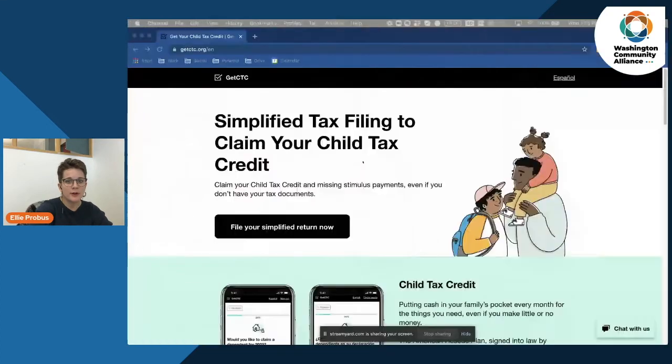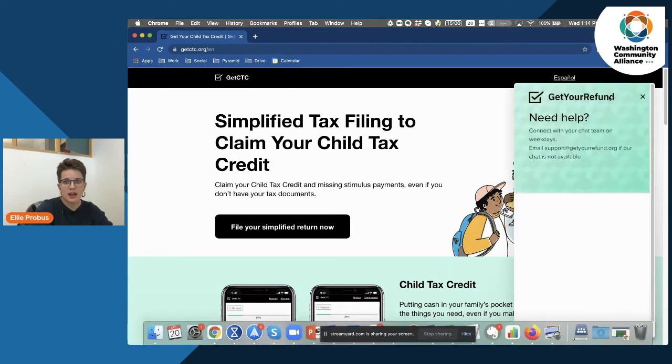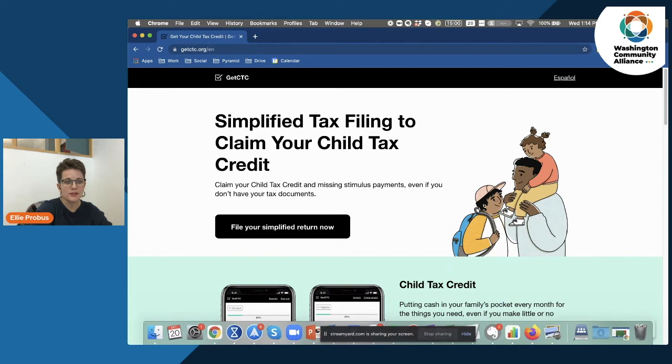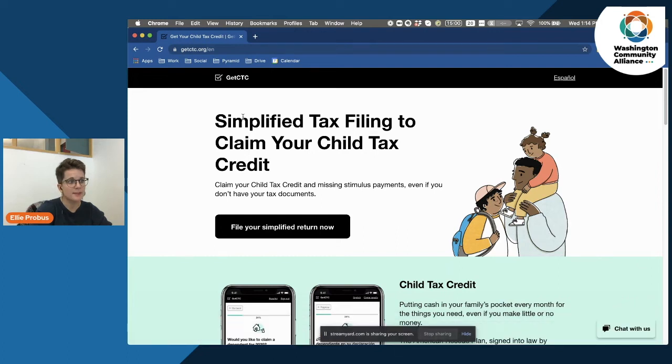So the form is at getctc.org. We're going to walk through it here. It's available in English or Spanish. You can click here to do it in Spanish. It works well either on your computer like this, or you can do it on a mobile phone. And there's this little chat box here. So if you have any questions that come up, then you can use that chat box to ask some questions.